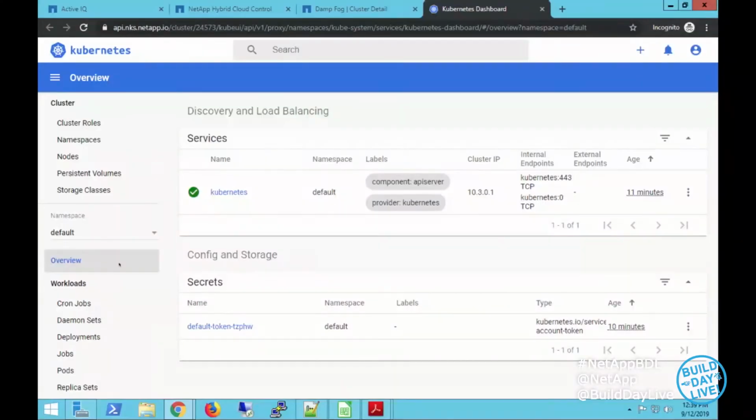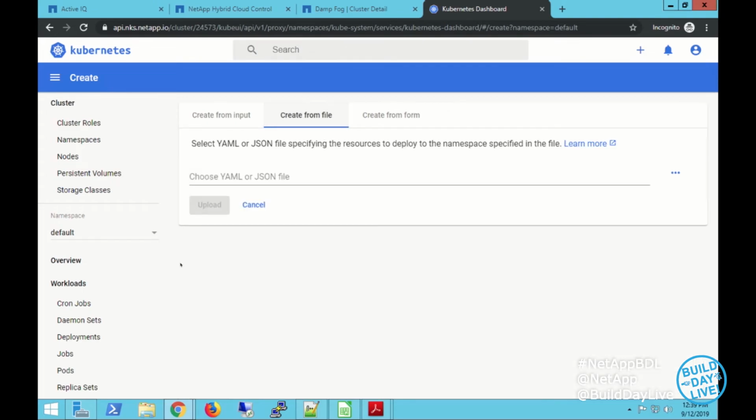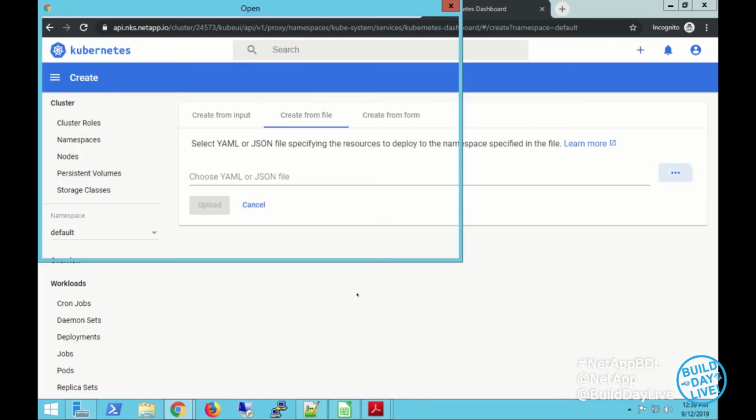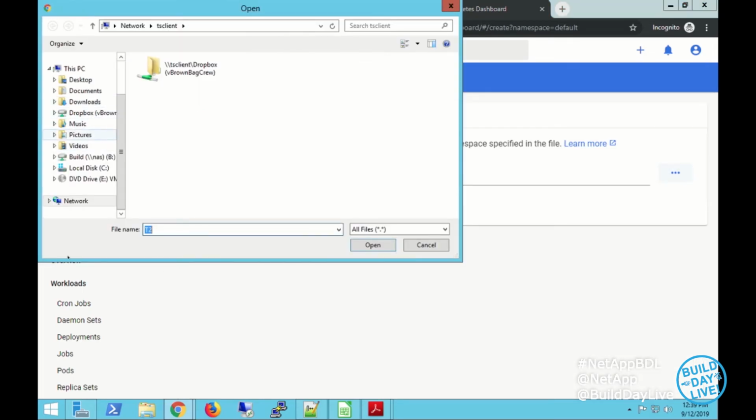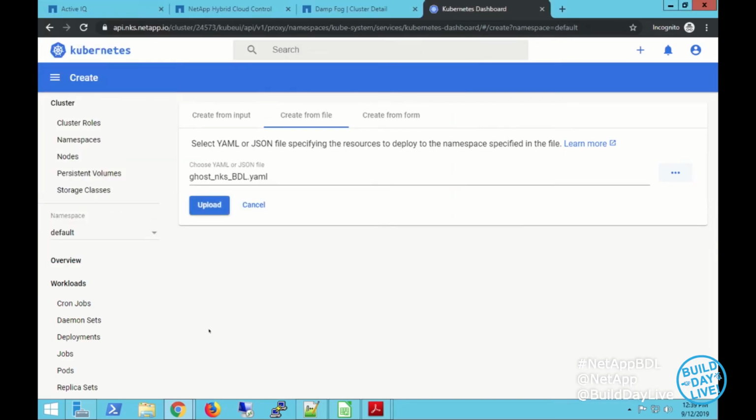So what we can do with this is actually deploy an application. How am I going to do that from here? On the top right is a plus button, so we will click on that. We can input from a file or just paste some YAML. What we are providing here is just a basic Ghost application. It hasn't been edited, but we're doing that with persistent storage.